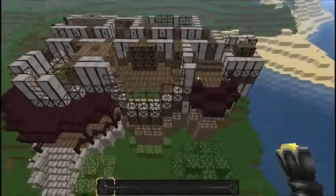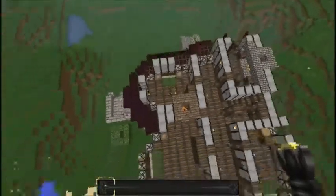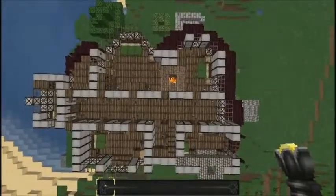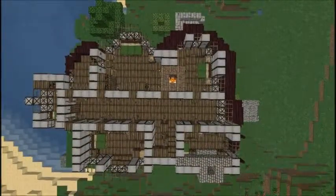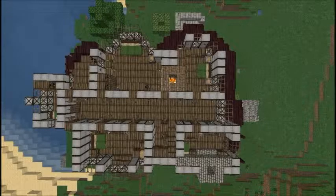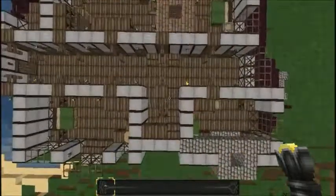Okay, so here's the second level, and just kind of give you a bird's eye view here so you can get a better look at what we did. We'll use this angle here. It seems to be best. And I'll turn that off. So you can kind of count out all the blocks and stuff like that as far as where the walls go. We'll go back down in here and give you a little look-see.